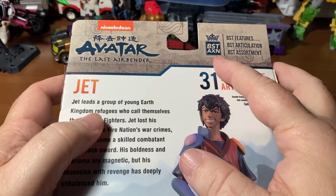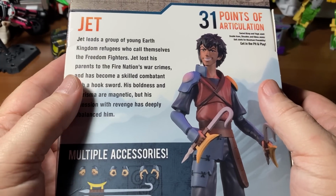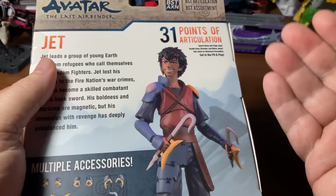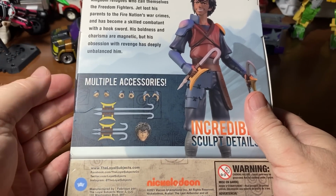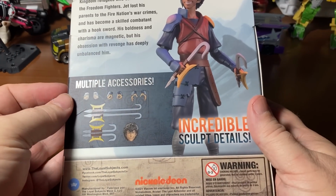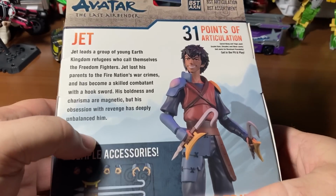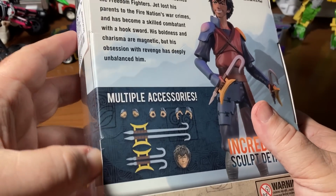It's made by Best Action, which normally I don't agree with, but lately I think they've gotten a lot better. He has multiple accessories. He comes with 31 points of articulation, and he's incredibly detailed. Now, I used to watch this show. I don't remember the characters, and I don't know if this is somebody newer, but I kind of remember a character like this, but he didn't look like that. I could be wrong again. It could be something that I remembered wrong.